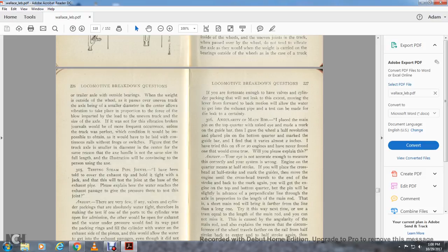Or the trailer axle, with the outside bearings, when the weight outside of the wheel passes over an uneven track, the axle being of smaller diameter at the center allows the vibration to take place, from the force of the blow from the uneven track.